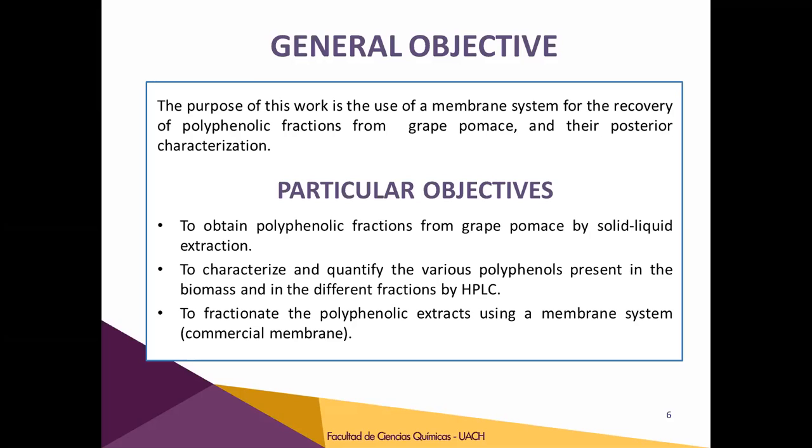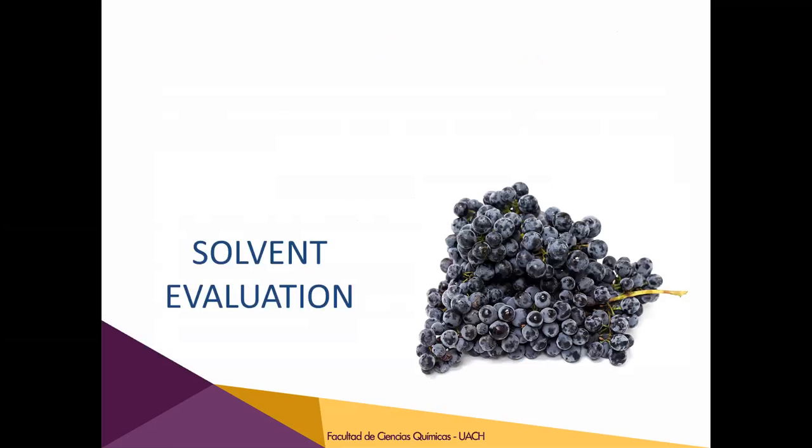Once we have those fractions, we characterize them and quantify the different polyphenols present by means of HPLC in order to determine the polyphenolic profile. And we are also going to fractionate the polymeric extract using a membrane system. First of all, we had to carry out a solvent evaluation to determine which solvents we were going to use for the extraction.